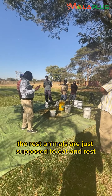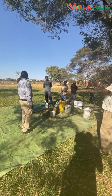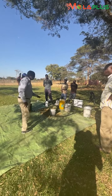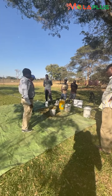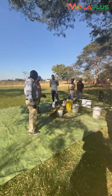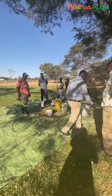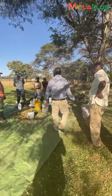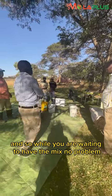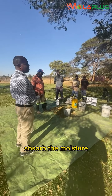The rest, animals are just supposed to feed on this. They can snack on any other, but this is what their food is. Just make sure you put in enough maize germ or wheat bran, and then make sure you moisten it properly. Even if you moisten for 30 minutes or so while you are waiting to have the mix, no problem. Let them absorb the moisture.